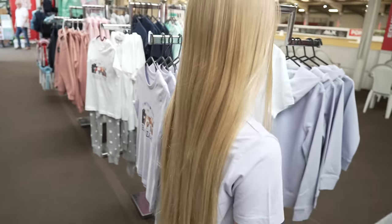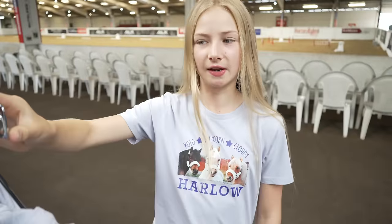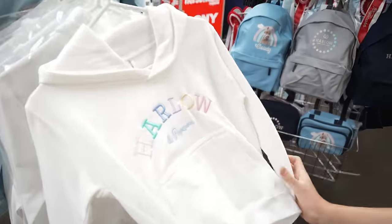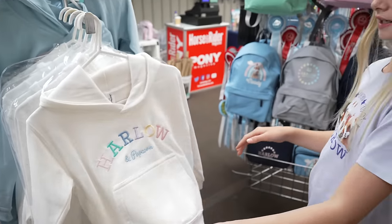And then over here, we've got the same print but in a jumper. Purple is one of my favorite colors. All the pastels are my favorite color. We've also got this one. This isn't that new, but again, it's one of my favorites in the shop. Because it's all pastels. And it's all embroidered as well, isn't it? Yes, but it's not like a sticker.